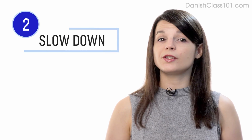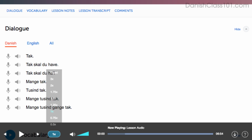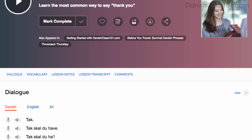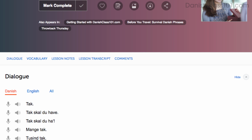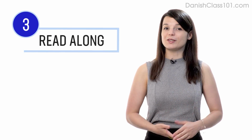Number 2. Slow the lesson down. Now, if a conversation is too fast for you, simply adjust the playback speed in the lesson control bar and listen to it again at a slower speed. This will help you understand every word. Another way to pick apart every word that you hear is to read along as you listen. Just read along as you listen, and you'll never miss a word.